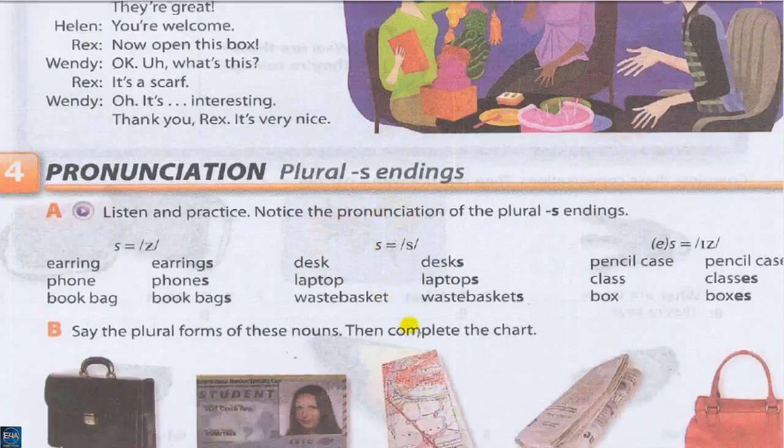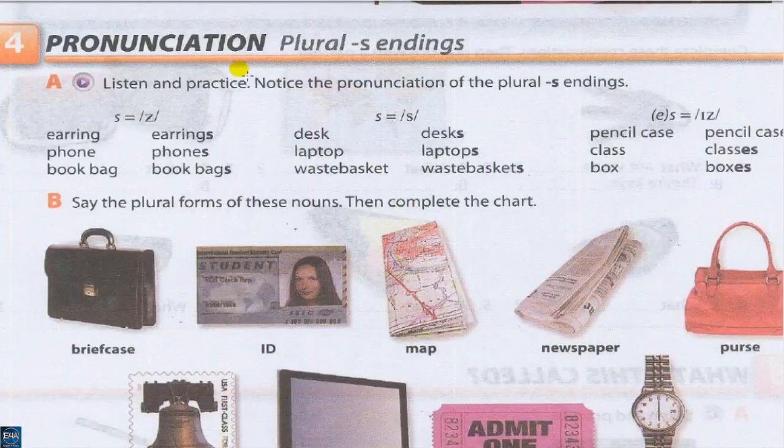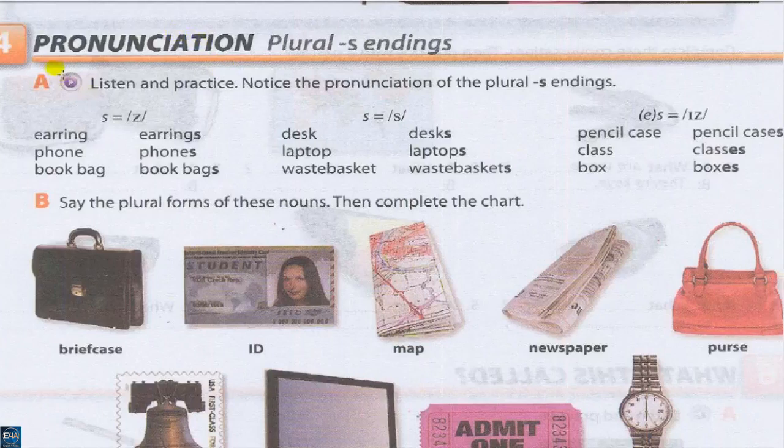Exercise number four. Pronunciation, phonetics. Plural S endings. Page 9, exercise 4, pronunciation. Part A. Listen and practice. Notice the pronunciation of the plural S endings. S equals Z. Earring, earrings. Phone, phones. Book bag, book bags.